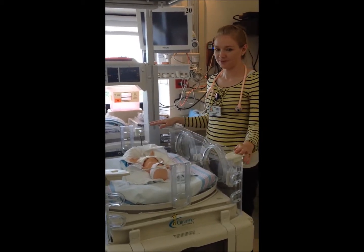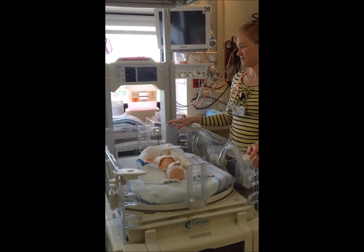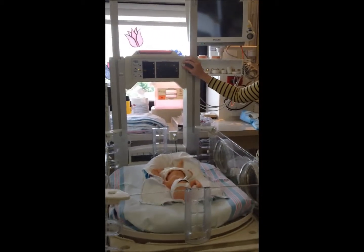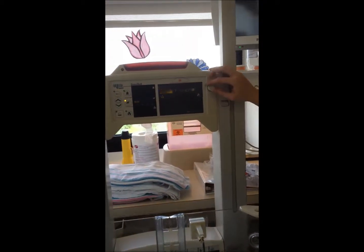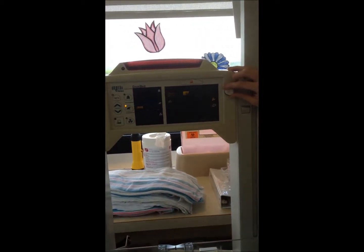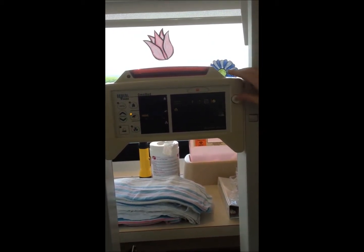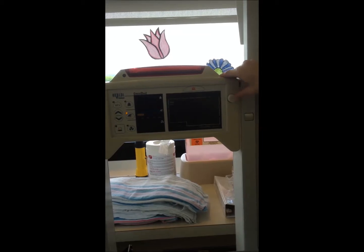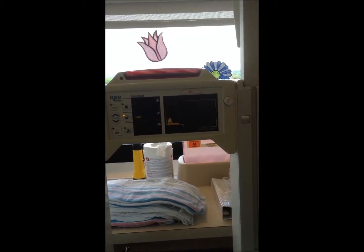Mindy, why don't we start out by showing how the baby could be weighed if we were going to do a weight on a baby without taking them off the bed? Wonderful. So there's a lot of options listed up here. As you can see, we're able to scroll through. It allows us to do a lot of our care without having to mess with the little babies too much.